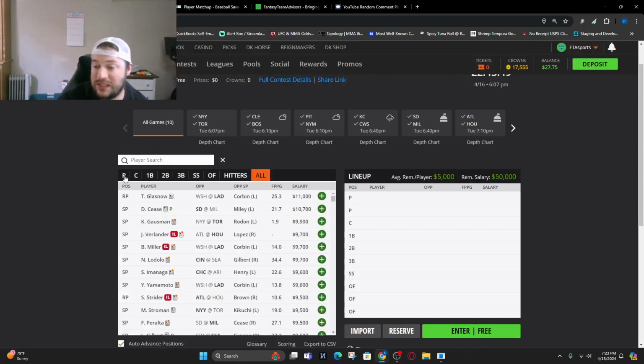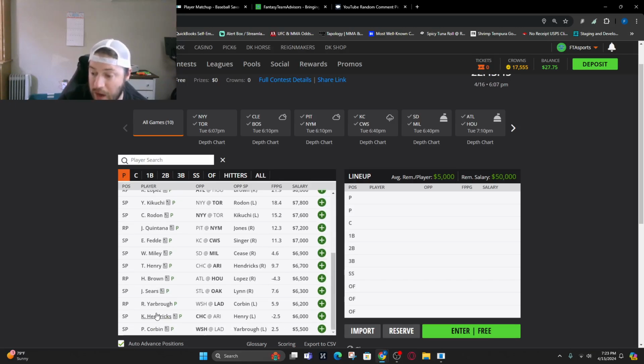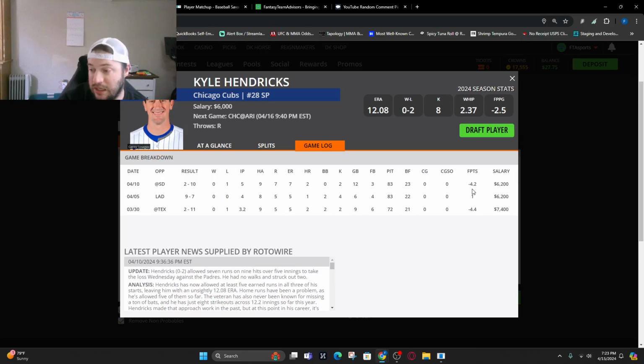Again, when we see Kyle Hendricks, he's just boring. He looks like he's bored out there. But he is $6,000, the second lowest priced pitcher on the slate, and he has not looked good this season. 12 ERA, minus 4.2 against the Padres, 1 fantasy point against the Dodgers, minus 4.4 against Texas. His fantasy points per game right now is minus 2.5. He is very cheap, and he's had success against the Diamondbacks in the past. I don't think I can trust him.